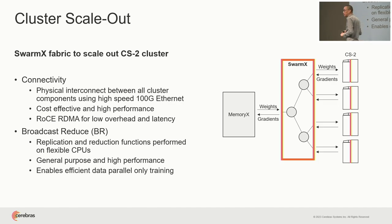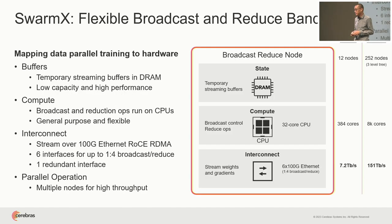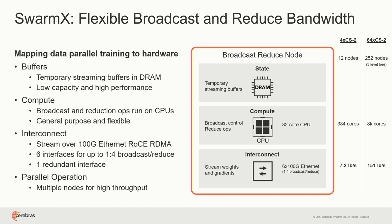For broadcast reduce, we're performing that actual function on CPUs because it's general purpose and high performance, so that we can enable the ultra-efficient data parallel-only training. If you look at a broadcast reduce node, every broadcast reduce unit is actually made up of 12 nodes so that we can have the high performance and the high throughput to match the CS2. This is where we're mapping the data parallel training directly into the hardware. There's local buffers for the streaming packets, and there's compute in the form of multi-core CPUs to perform the actual broadcast and the reduction operation.